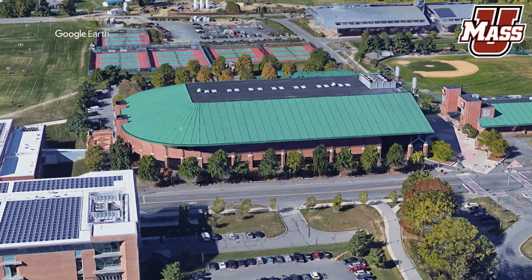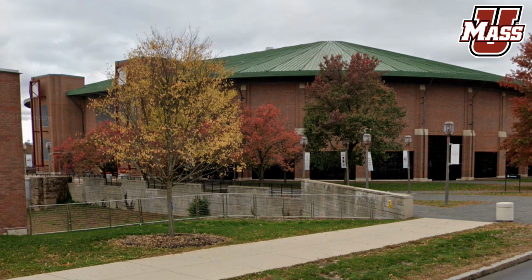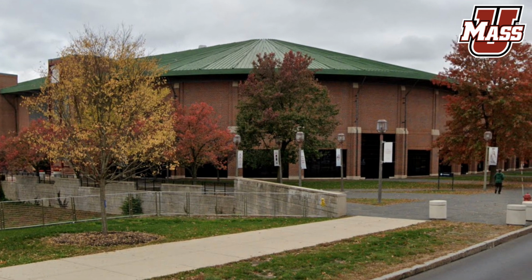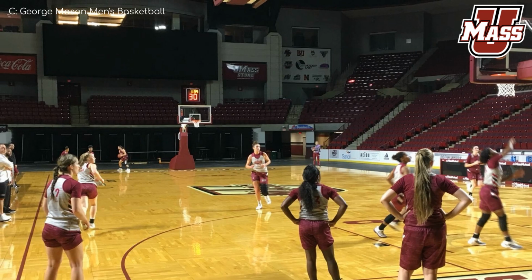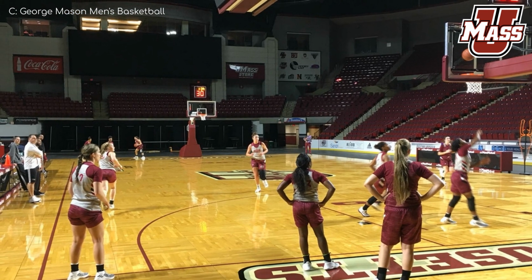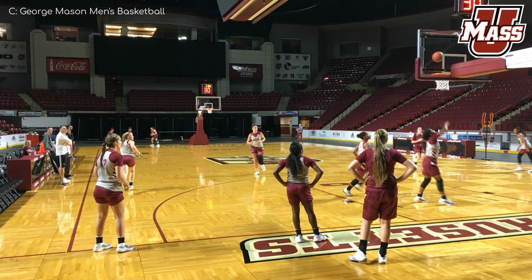2 green roofs in fact, as there is a matching hockey rink to the north. The arena is shared with the UMass hockey team after all. It's a pretty good looking exterior. Inside it's looking very clean and symmetrical. There are some football style end zone video boards, and we have another interesting court design.